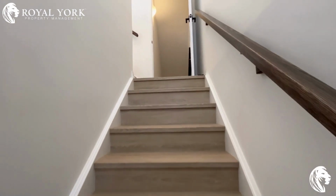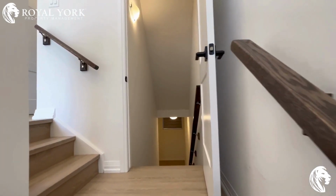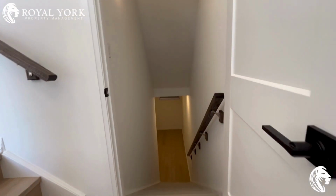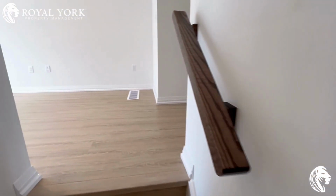Welcome to unit number 95 at 55 Tom Brown Drive in Brant. This is a beautiful 3-bedroom, 2.5-bathroom stacked townhouse.